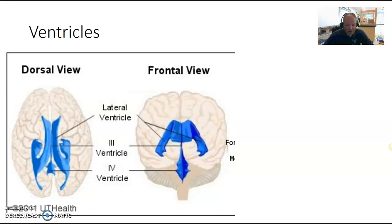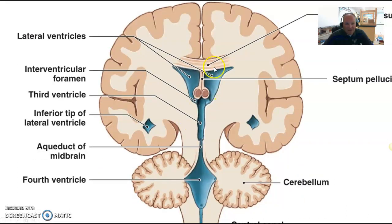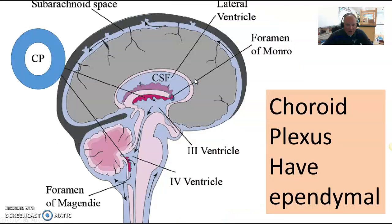Okay, they are these big empty spaces that have these guys in them. So here's my lateral, third, and fourth. So they're these big spaces, and there's piping in between them. So now let's zoom in on these ventricles even more. I'm zooming in on these 2 lateral ventricles right here. Okay, let's see what's going on in those lateral ventricles.